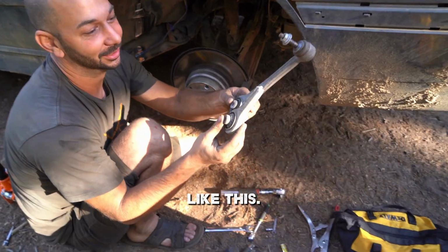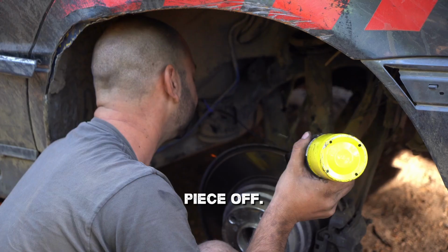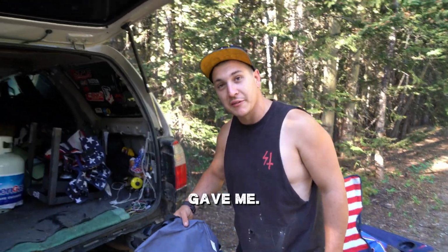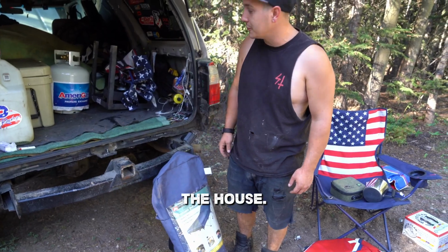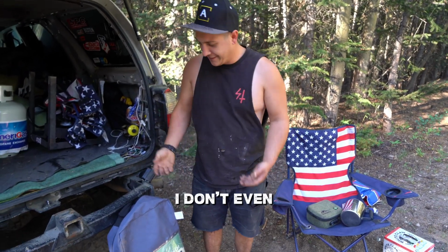Should look like this, and it looks like that. So we got a new arm, but can't get the old piece off. Classic Denver Gambler. Brand new with a tag on it that my brother gave me. Didn't even look in it before I left the house. I get here, set up my camp, and there's a bunch of life vests in there. I don't even have a cot to sleep on.